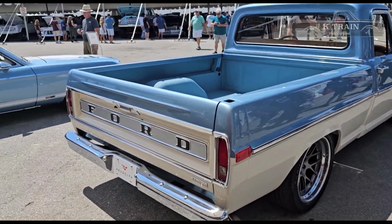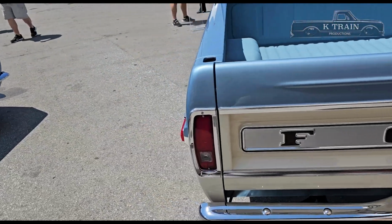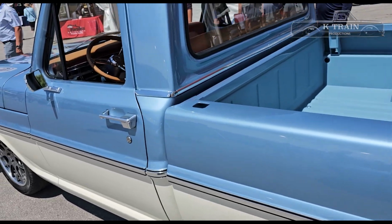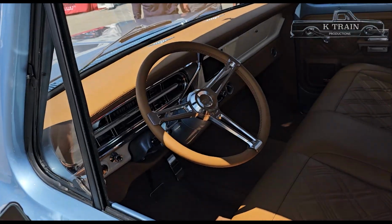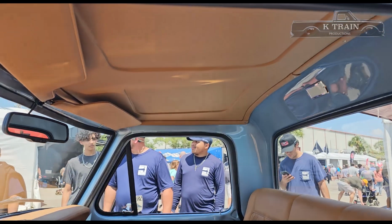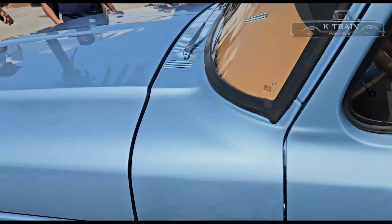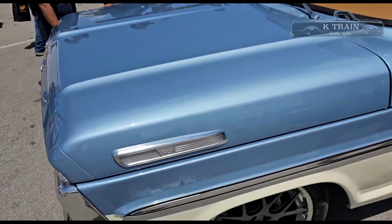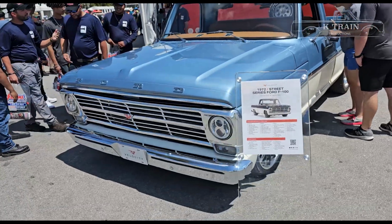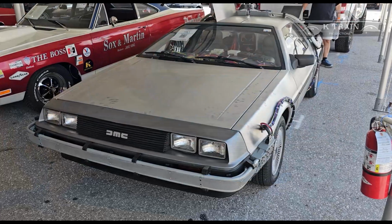And of course, if you want a matching Mustang, they have that too. Gorgeous F100 here. Wow. Even the headliner. This is like the best F100 I've ever seen in my life. Very amazing truck.